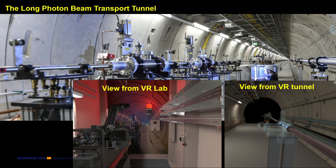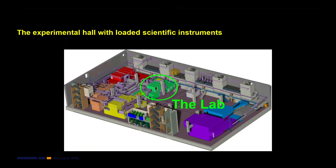Here you see a real photograph, and these are actually two intersecting tubes. It's very long, almost a kilometer, this X-ray transport path. We already virtualized this, and you see on the lower part images from the VR lab, where we are inside the tunnel on the right or inside the experiment where we do our research. This is the football field sized hall, and on the long side at the top we have 5 tunnels entering it, with these different colored houses inside, and one of them is the lab that we virtualized.